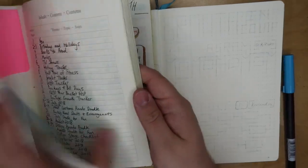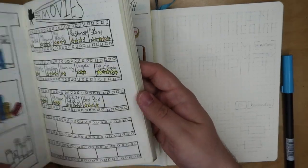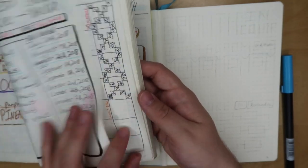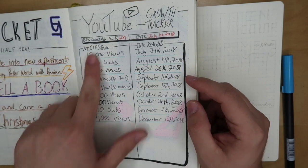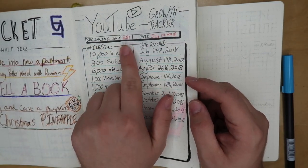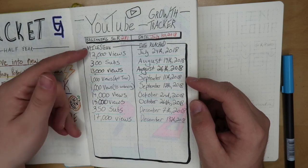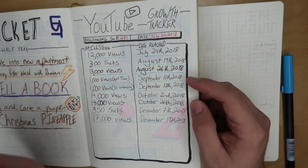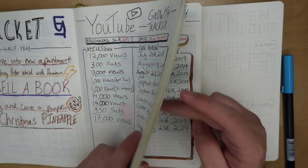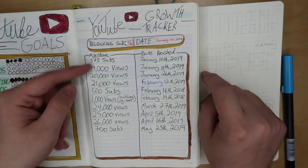This page, every year, which I've only had my bullet journal for 2 years. Let's see here if I can find my last one. Is this it? Yeah, okay. So this is my original one, where my YouTube growth tracker, the beginning sub of July 1st, 2018 was 281. And then I write down when I hit milestones. So I hit 12,000 views, I hit 300 subs, I hit 1,000 views on one video, I hit 17,000 views, things like that. And then at the new year, I started this new one.